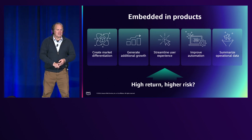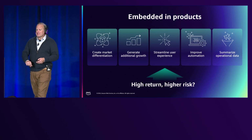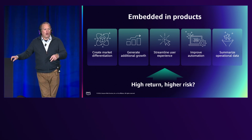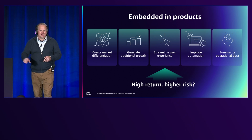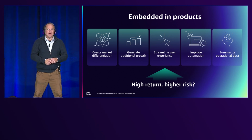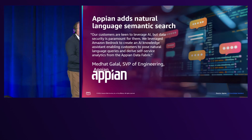Streamlining user experience is a big one. There's a phrase that I see used a lot: toil reduction. Where can we reduce the amount of toil that our customers' customers have? And how can we use that toil reduction through automation to generate more differentiated experiences for their customers? We'll see some examples of that in a second. Improving automation, and then summarizing operational data or even lighting up dark data, which I'm now starting to see a lot of companies beginning to focus on. So let's look at a couple of examples here.